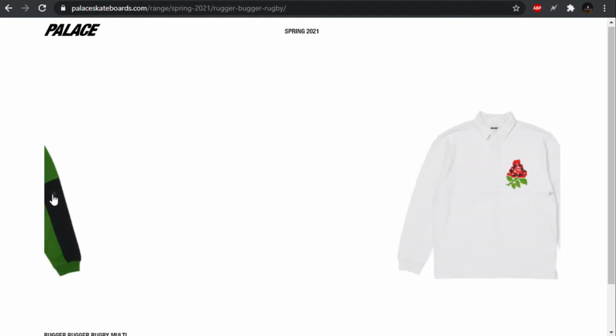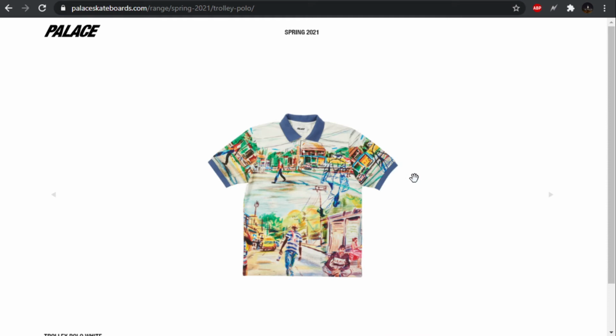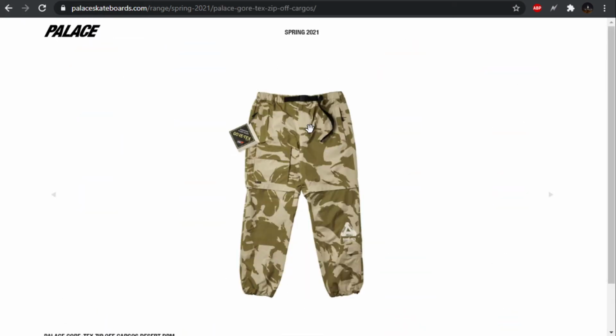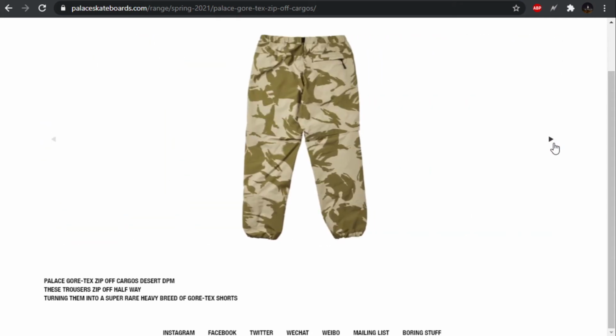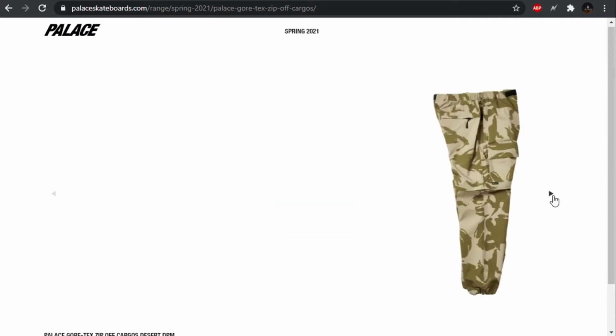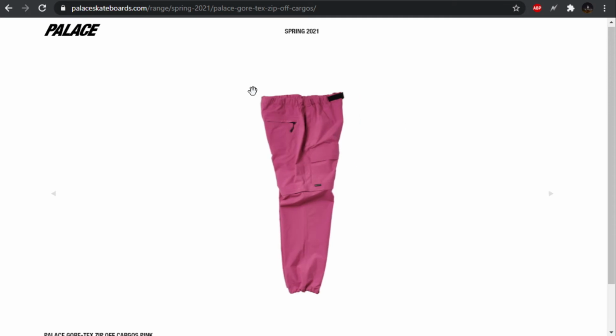Maybe this all-over one is the one that they had in the lookbook, I guess. So we also have the trolley polo, which, once again, I'm not crazy about that silhouette with that graphic. We got these pants, which, there's some pants. They zip off, double as shorts. So if you guys want those, go crazy. They obviously match the jacket tops.